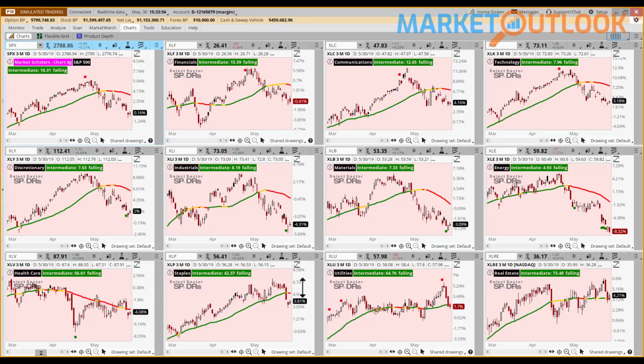I also wanted to point out briefly, the financials were down today. Even though the S&P 500 was up 0.21%, the financials were down 0.34%. Remember, generally speaking, financial stocks struggle if interest rates are falling, and that is what we've found ourselves in recently. In fact, there's been a lot more chatter again about inverted yield curves and the like.